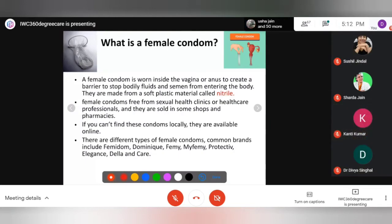So there is the female condom. Definitely female condom is a gray area, especially in India. People are not using them. And as madam already told, even the gynecologists don't know how to use it. Or nobody knows, basically, because they have not seen it even. Many of us may have not seen these female condoms.